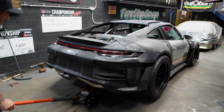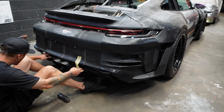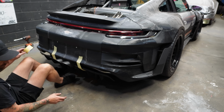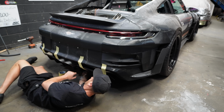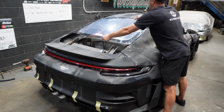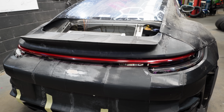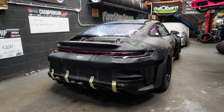The last thing we need to do is get the car on the ground and use some good old-fashioned masking tape to dummy fit our rear diffuser because we simply ran out of time to make mounts in this video. Then we slip in our Plastics for Performance rear window and the dummy fit rear end is officially complete. Man, that fits so well. That's crazy.